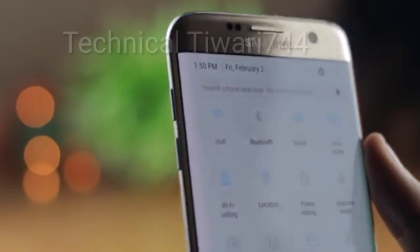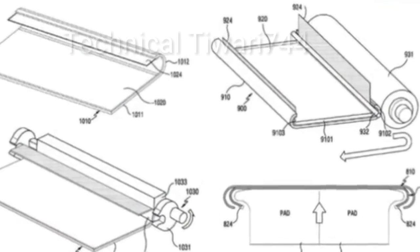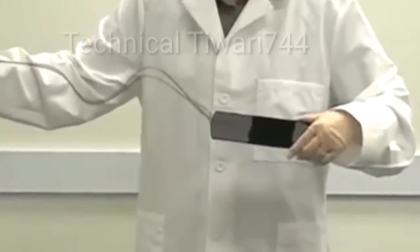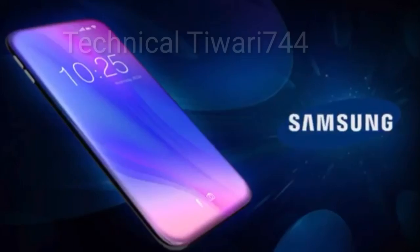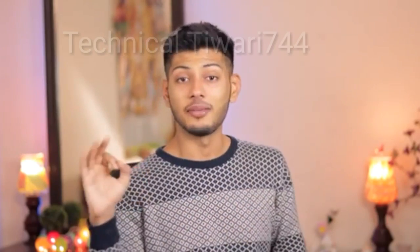Right now we have a display that has buttons on the side and it also has small bezels on the top and bottom as well. The patent shows that it will be a rounded display with curved edges and there will be no buttons on the side. The first thing that comes to mind is how will it turn on if it doesn't have any buttons at all? That's actually quite possible.